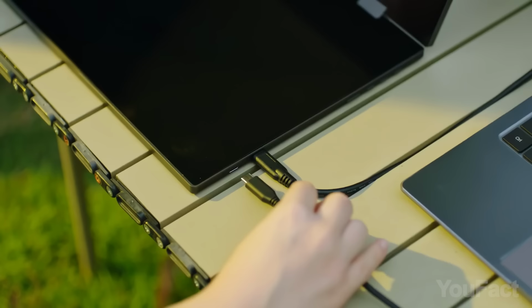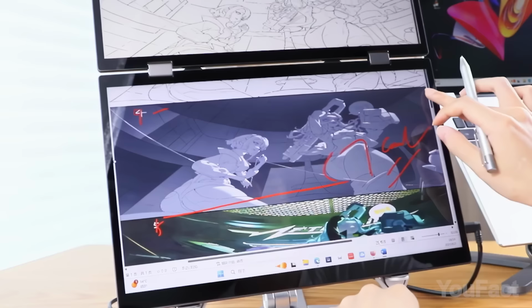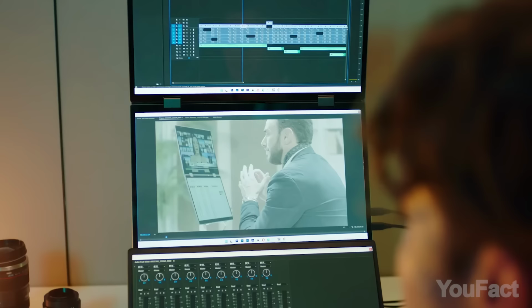Now connect the screens to any device you're working with and position them either vertically or horizontally. Fold them at any angle you want and make them display the same picture or split the screens for better convenience. It's way easier to complete tasks when all the needed info is right in front of you, isn't it?